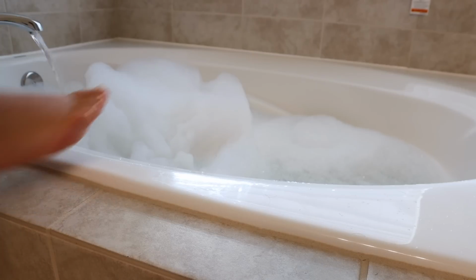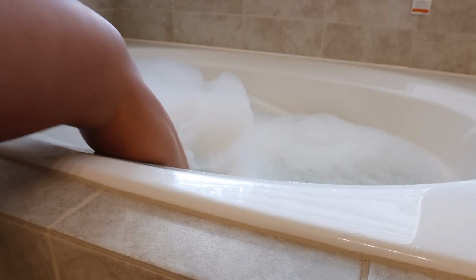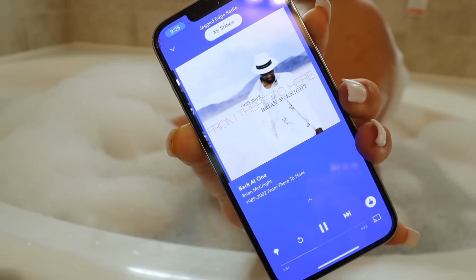Now I'm getting in the bath. I love my water room temperature, not too hot. And then I also have to start my bath with some music. I love the Jagged Edge station.